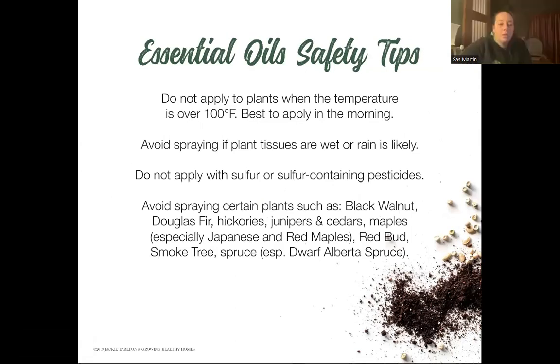All right, so we are going to talk about some safety tips with gardening. Okay, so we are not really putting essential oils on when the temperature is super hot. So apply in the morning. Where we live in Colorado, the best time to water is also in the morning, because at night it gets a little cold. But avoid spraying if the plant tissues are wet, because the oils will not really get onto it. So you could spray the dirt or the soil, roots.